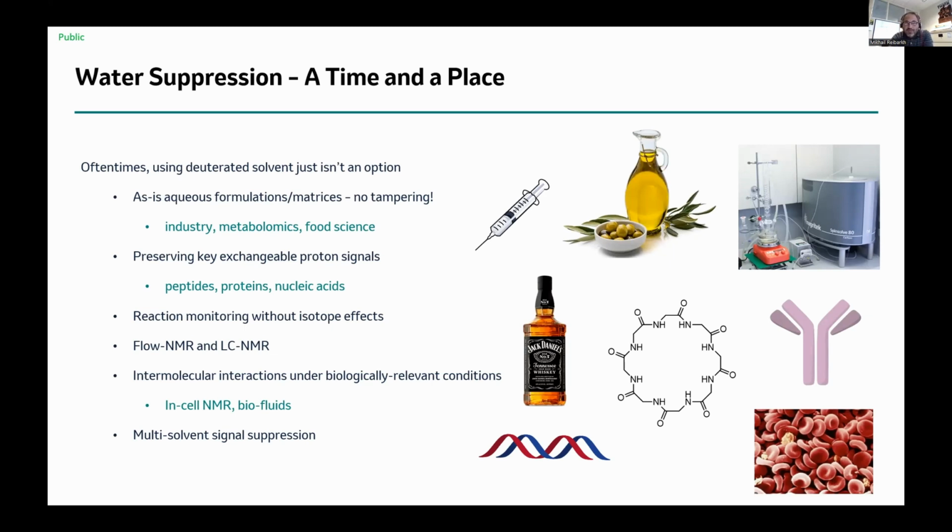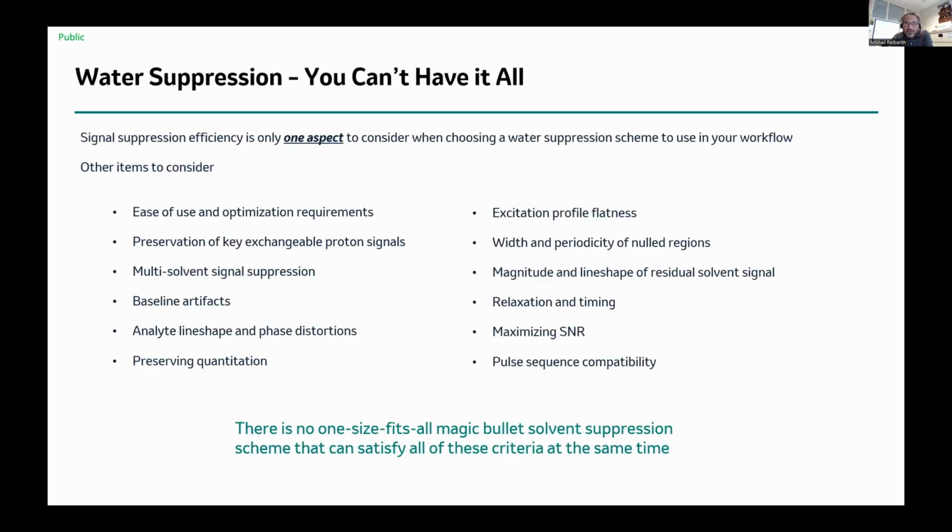I'm going to repeat this phrase a few times, that this workshop is not intended to be an exhaustive overview of all water suppression techniques. This is just too big of a topic, but we will most certainly try to spearhead the discussion and see where it takes us.